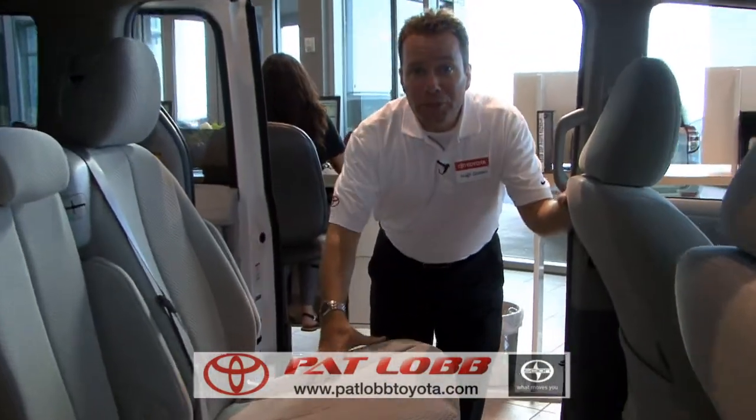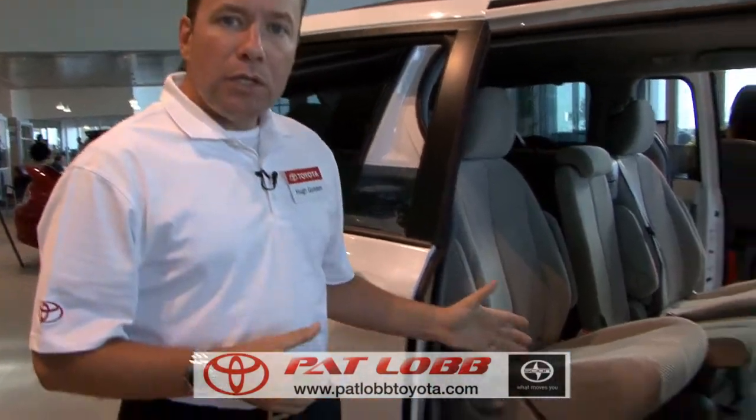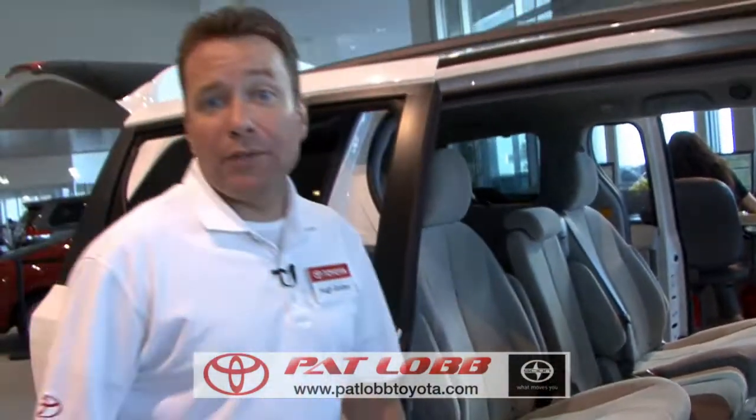I'm going to do it the simple way. I'm going to take a shortcut. As I walk through here, you'll notice the great headroom allows me to easily step through this minivan. Now, versatility, this is like a Swiss Army knife. You need to configure it to your family's needs. So when it comes to this vehicle, I want to highlight some of the great benefits here. Right now, this minivan is configured for 8 passengers.